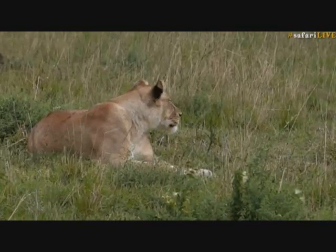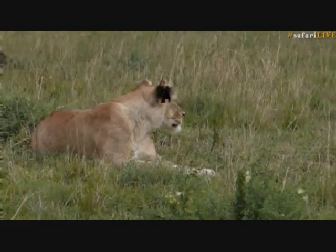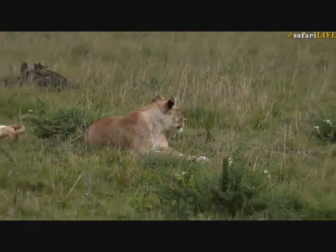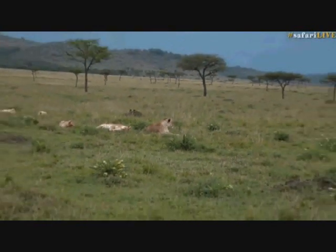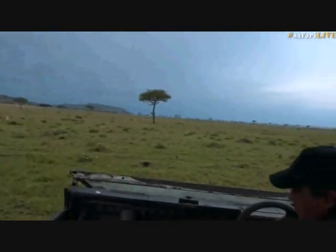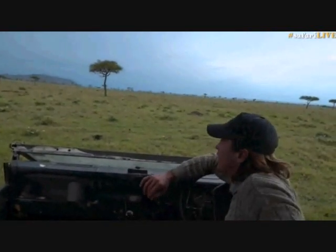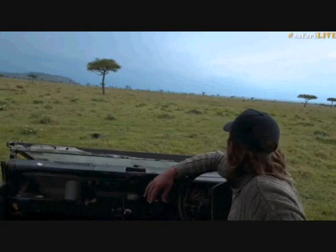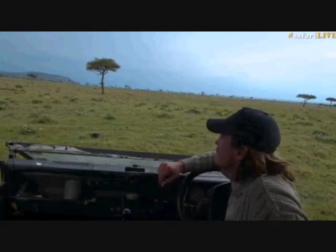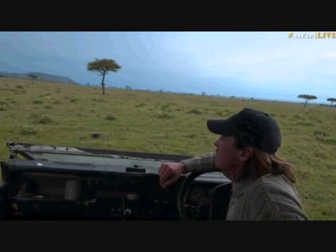That lady seems to have smelt, heard, or seen something. I'm going to check with my binoculars. I can't see anything ahead. Nope. But there are quite a lot of warthog in this area, so there might be a warthog heading back towards its burrow after the rain, and she might have spotted it, but I don't see anything just yet. It does look like they've had a good feed in the last little while, and they're very, very relaxed.